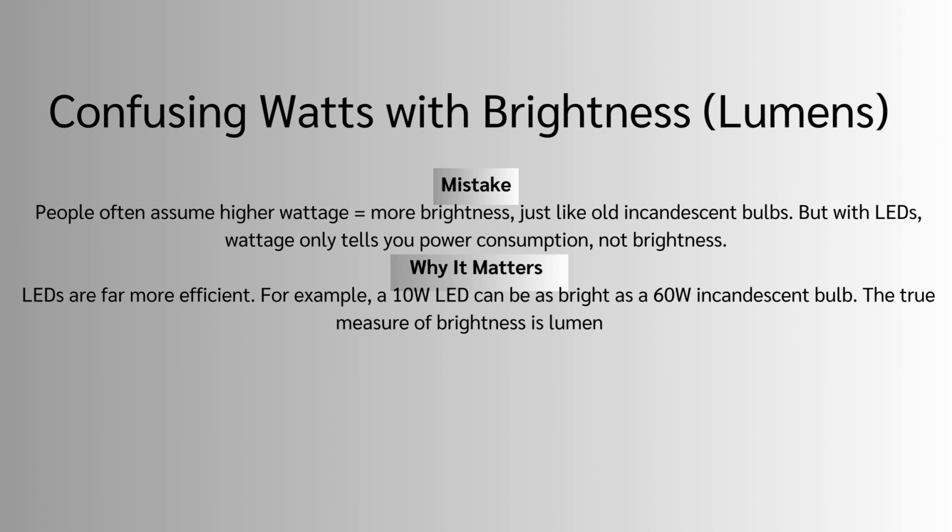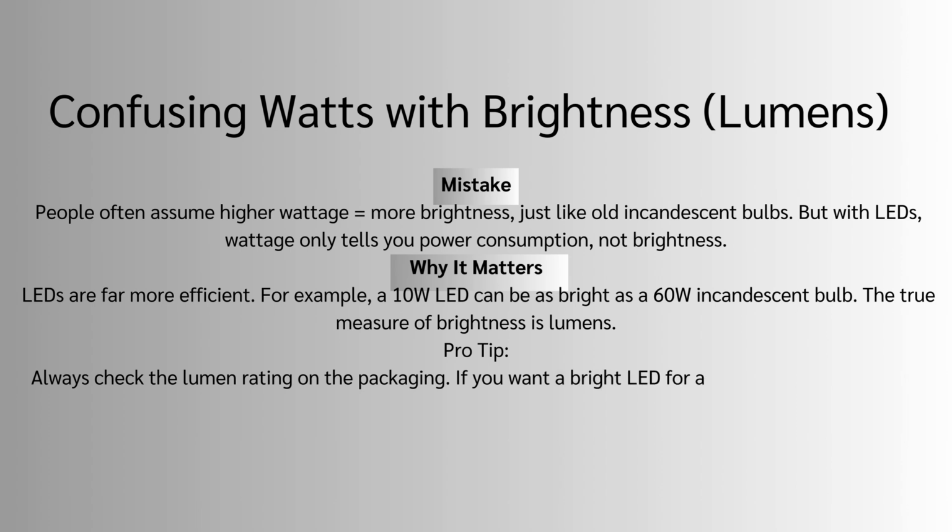The true measure of brightness is lumens. Pro tip: always check the lumen rating on the packaging. If you want a bright LED for a living room, aim for 800 to 1600 lumens per fixture.